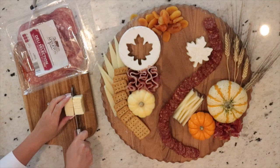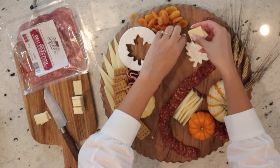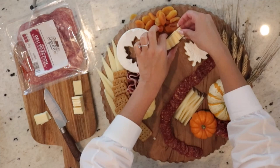So first I'm going to place it right below the apricots, kind of coming out of the brie. And then I'm also gonna put it in the other corner to the bottom right.